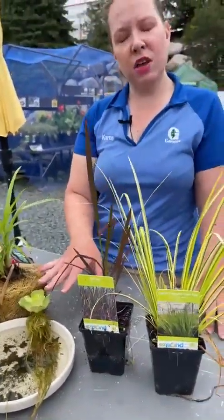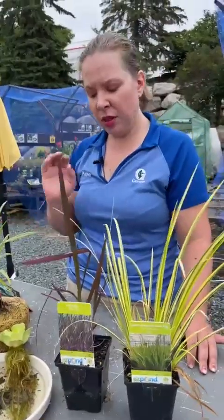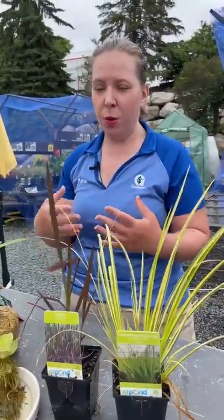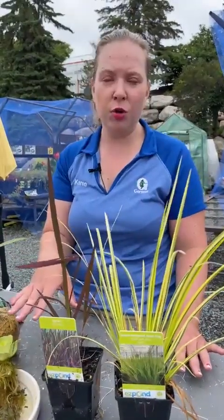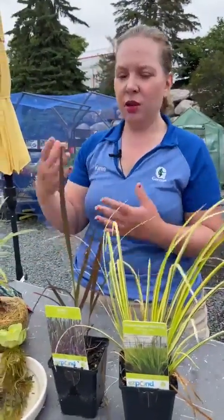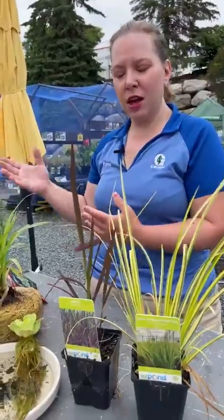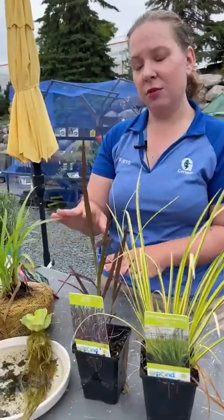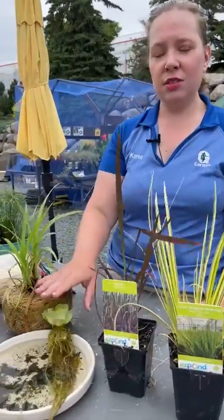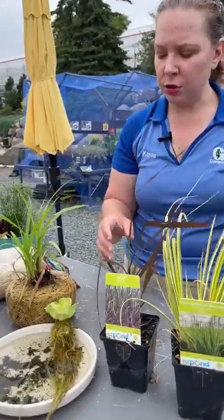They're not as fancy as our hyacinths. They don't make pretty flowers, but boy howdy do they take up nutrients. So if you have a nutrient overload, you got lots of fish and they're doing a lot of pooping, and your good bacteria in your filter are breaking all that pooping down into nitrate, that is a fertilizer, then you want to get some floating plants to take up that fertilizer.